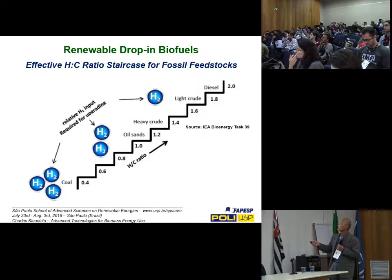And then there are others, oil sand, heavy crude is around here, maybe 1 to 1.5. There, we're kind of closer to our transportation fuels, so we don't have to do quite as much work. And then as we get to light crude and then diesel oil, we're basically there. So we're pretty close, and there's very little massaging we need to do in order to get from where we are at that point as feedstocks into the kind of transportation fuels we're looking to replace.